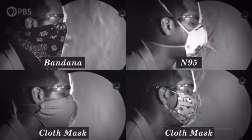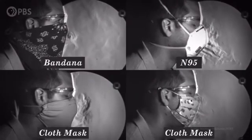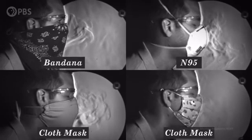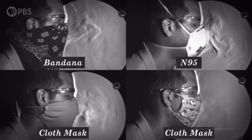If it seems like recommendations change all the time, that's because doctors and scientists know more now than they did months ago. And they'll know more months from now than they do today, because that's exactly how science is supposed to work. What we do know is whether you're using a bandana, an N95 mask, or a cloth mask you sewed at home, they all still have a lot of droplet blocking power.